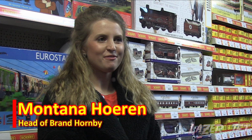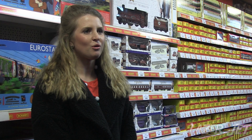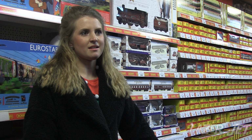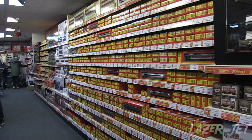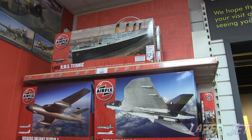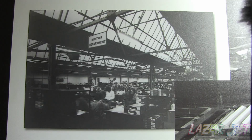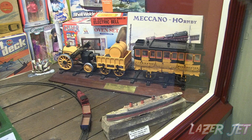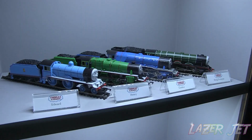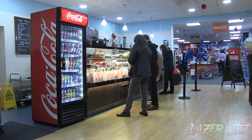The Visitor Centre has been here for over 10 years now. We celebrated our 10 year anniversary last year, alongside Hornby's centenary year, which was another massive year in that respect. And here at the Visitor Centre we have got our shop, which not only covers Hornby, but we've got Skelectric products here, we've got Corgi products, Airfix, Humbrol, the whole lot. We've also got our museum, so museum encompasses all those brands as well, and the journey from when they first started through to present day. We've got a cafe, which sells very good sausage rolls.